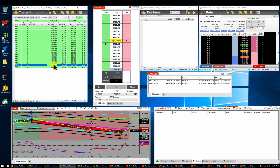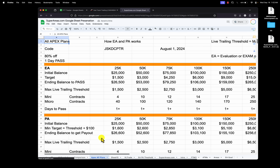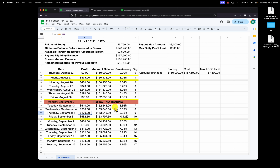Instantly money comes from FTT to your Rise account, and then you can spend it through Wise or crypto, however you like it, right? So here I'm doing an example today. I just put these two sheets together, which I'll share the link, just like we have superareas.com/sheet, which has the links of every single thing, comparisons I do with many different funded companies, beginners, what we recommend, intermediate, advanced, and so on and so forth. So this video is focused on how to make the worksheet.